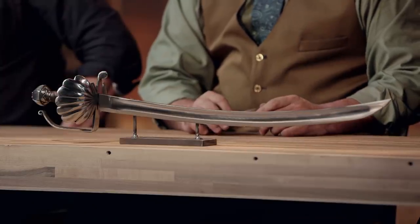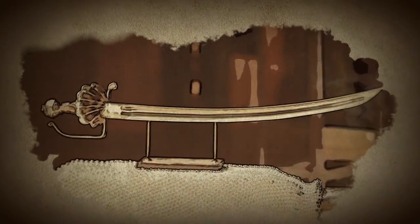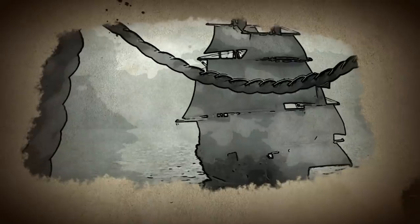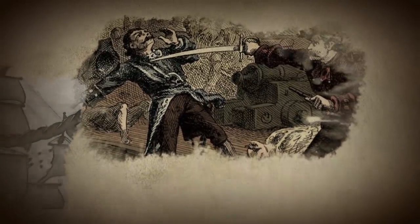A cutlass. Aye, me hearties, we get to make a cutlass. I'm very excited about it. The cutlass is a short, broad-bladed saber developed in Europe during the 16th century. Although it was made as a land weapon, it was quickly adopted as the sailor's weapon of choice, largely because it was strong enough to hack through ropes, canvas, and wood, but also because it was short enough to use in close-quarters combat. This made it popular amongst navies throughout the world.